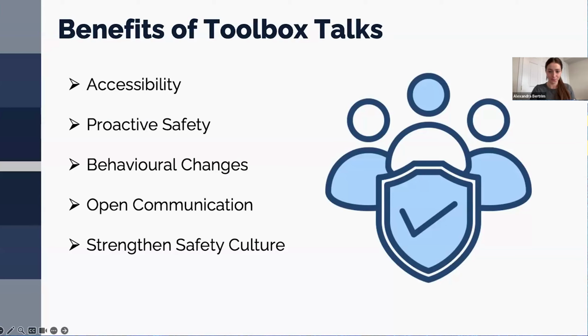So firstly, Toolbox Talks are a very accessible and practical tool to improving occupational health and safety, particularly in industries like mineral exploration, where companies may lack staff that are dedicated to health and safety. And giving these talks requires no professional training, and they can be easily integrated into daily operations, even in resource-constrained environments, like the ones you may encounter in mineral exploration.